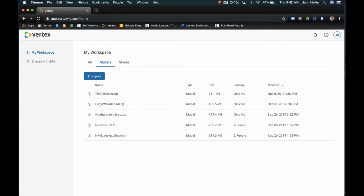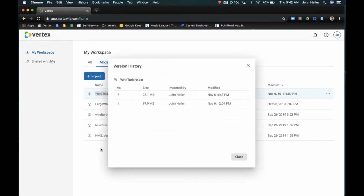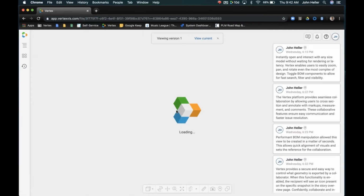Now, another thing that I would like to point out is let's step through the scenario of actually sharing this out here. For this example, I'm going to look at, let's say, an earlier version of this model.